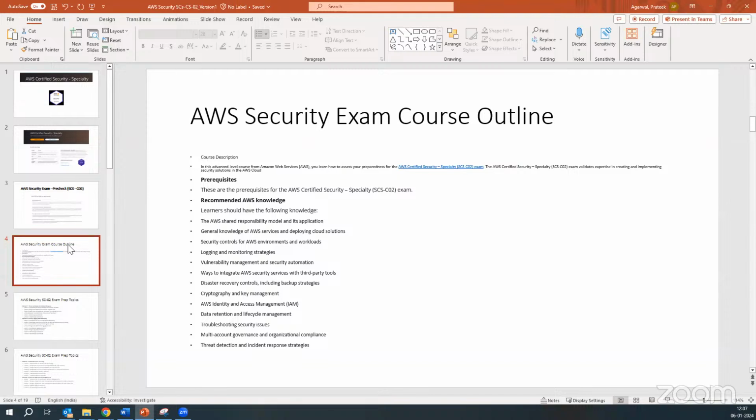How we do logging and monitoring in AWS. Further, it is expected that you are aware of vulnerability management and security automation, cryptography and key management, identity management, troubleshooting of security issues around AWS, and detection and incident response strategies. It is expected that you have the basic knowledge for threat detection and incident response.